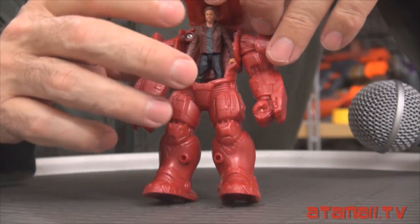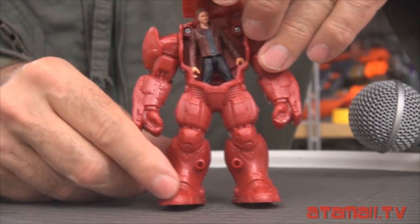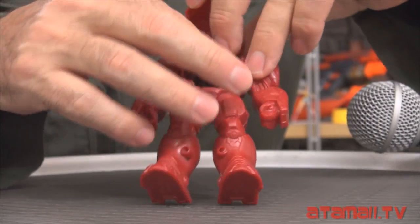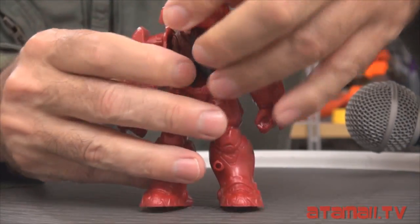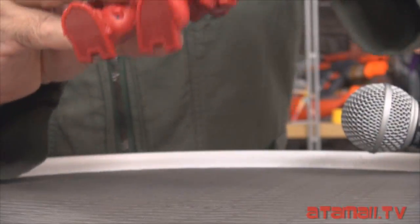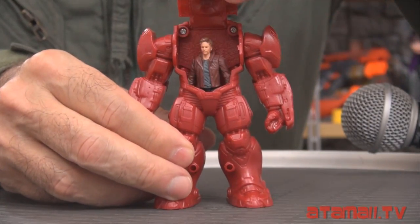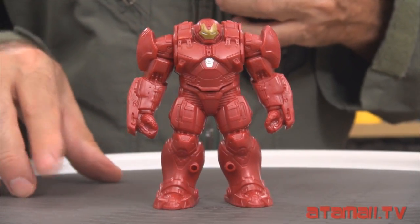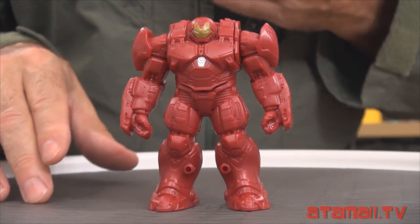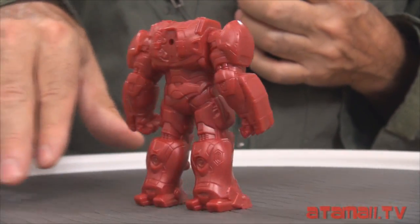He fits in there. So if you can get a Tony Stark action figure in this size, he can ride and drive the Iron Man armor. It just came off, but it'll go back on. Right? Get in there, Chris. There you go. You jam his legs down in there. Now he can sit, so you can hide Chris Pratt inside the Iron Man suit. What a surprise when Tony Stark goes to jump in and there's Chris Pratt inside there already.